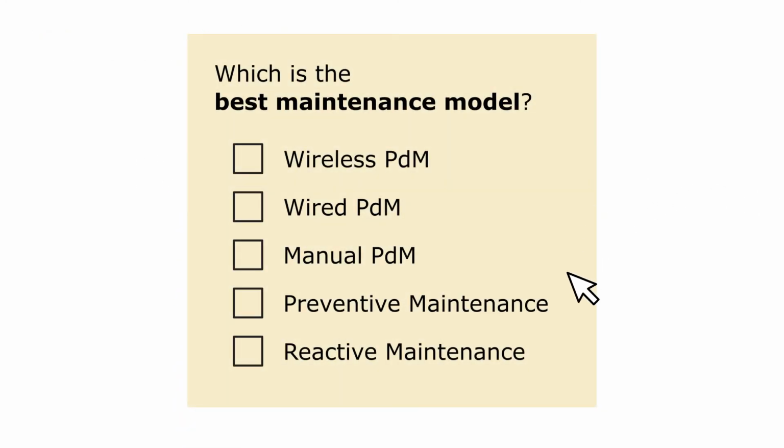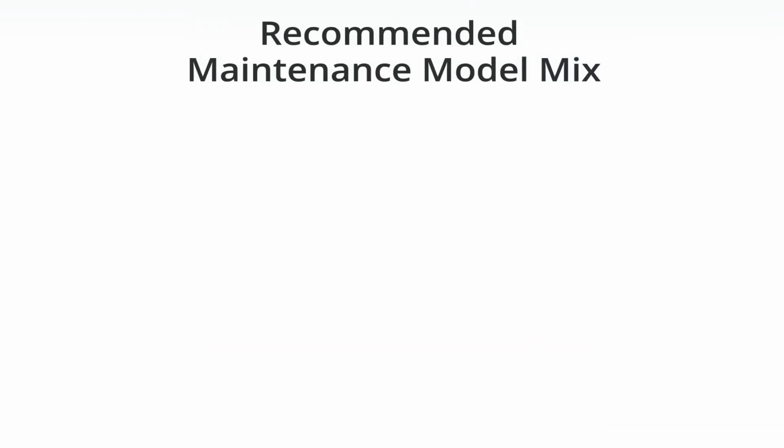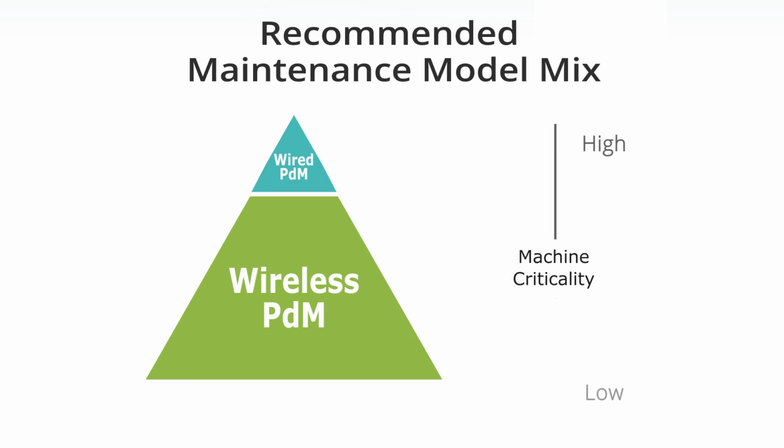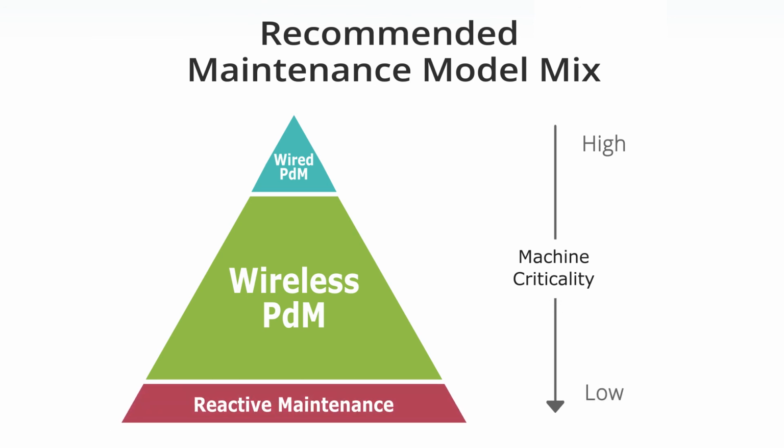While wireless PDM has proven to be the most beneficial maintenance model available, the most effective maintenance programs utilize a combination of models to match the criticality of their assets. It is recommended that the majority of machinery should be monitored wirelessly, with a small percentage of the most critical assets being permanently wired and machinery with very low criticality maintained with the reactive model.